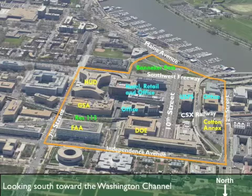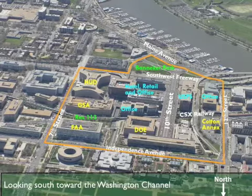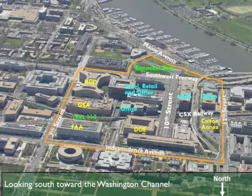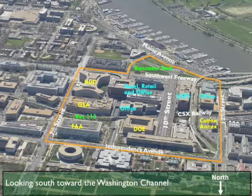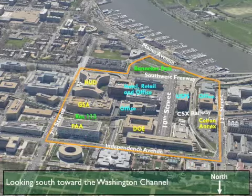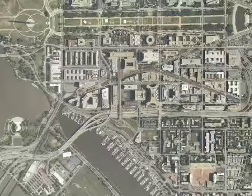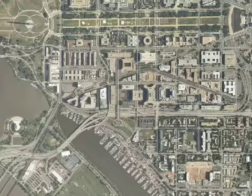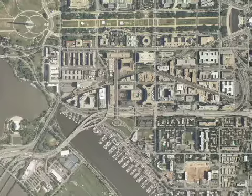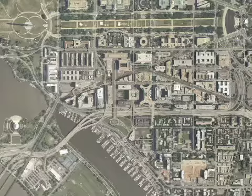Briefly, I'll show you that this is the study area that we've identified here. You see it goes from Independence Avenue on the north down to the waterfront area, and from 7th Street on the east to 12th Street on the west. And what should strike you immediately is that this precinct, even though it is located between the National Mall and one of the city's popular waterfronts, it really has nothing to do with either one of them.